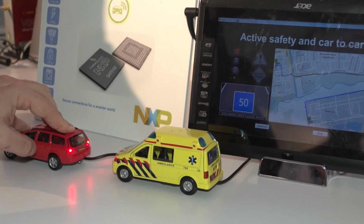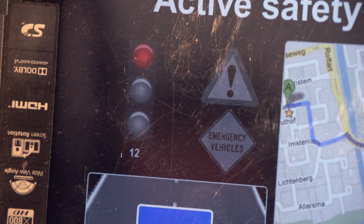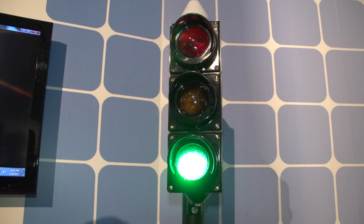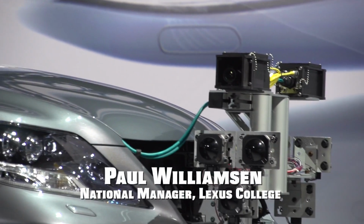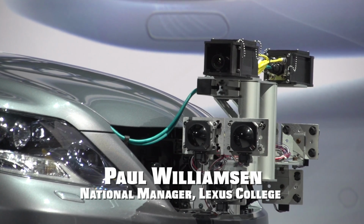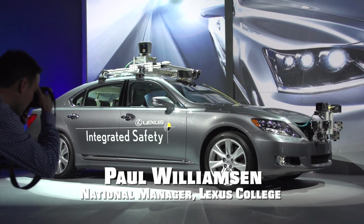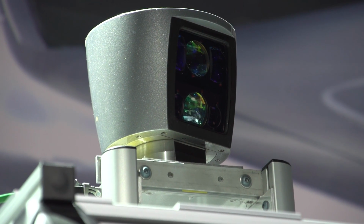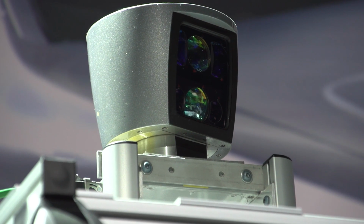It will be connected to other cars, so literally cars can talk to each other, they can warn each other of any hazards, but they can also talk to infrastructure. We use 2 stereo cameras that are doing a 3-dimensional forward-looking view, and that actually serves 2 functions. It helps with our lane keeping assist system that prevents the driver from accidentally wandering out of his lane, but it also helps with pedestrian detection.